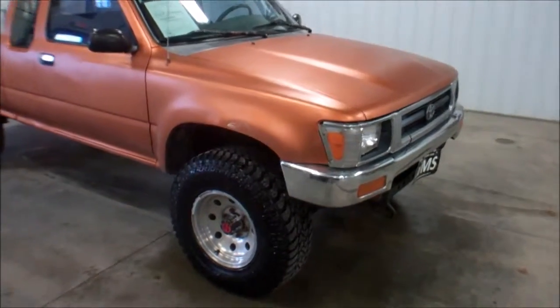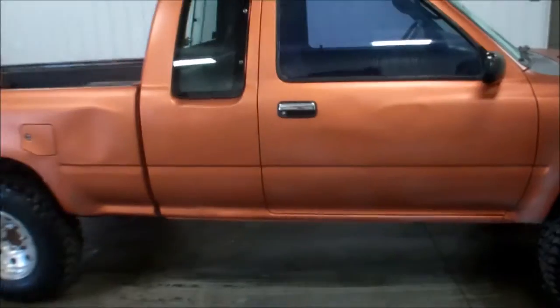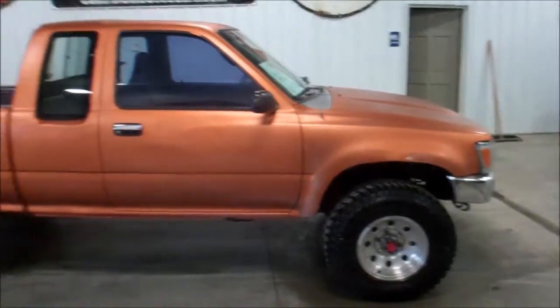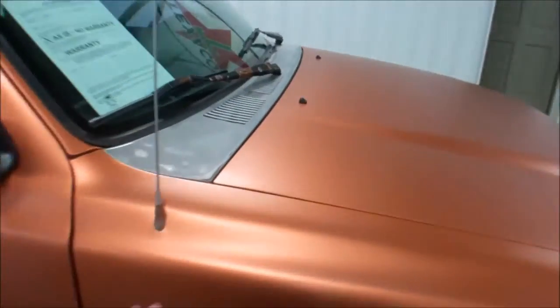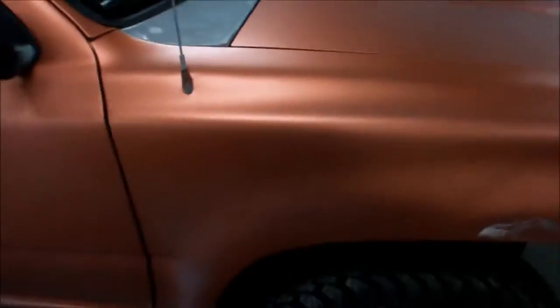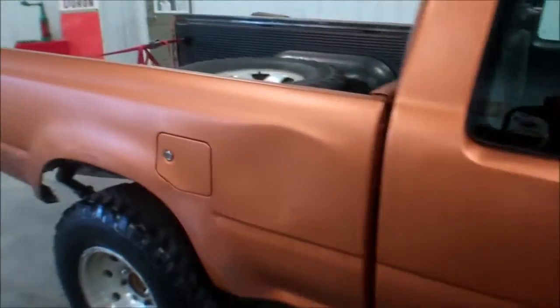Today I'm going to show you a 1993 little Toyota pickup, 189,000 on the miles. Complete truck has been painted. Do-it-yourself spray can job is what it feels like and looks like. Multiple scratches, dings, dents throughout the entire vehicle.